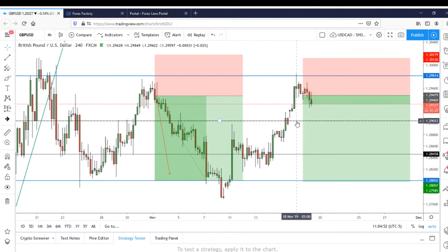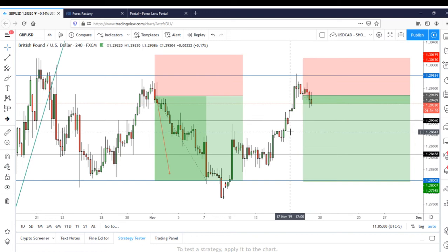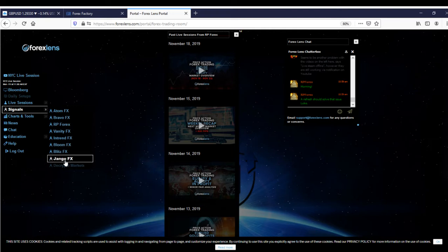Our first take profit is 129 flat, so 129,000, I believe. This is just based off my chart. The actual Telegram will have the specific levels that I'm talking about.